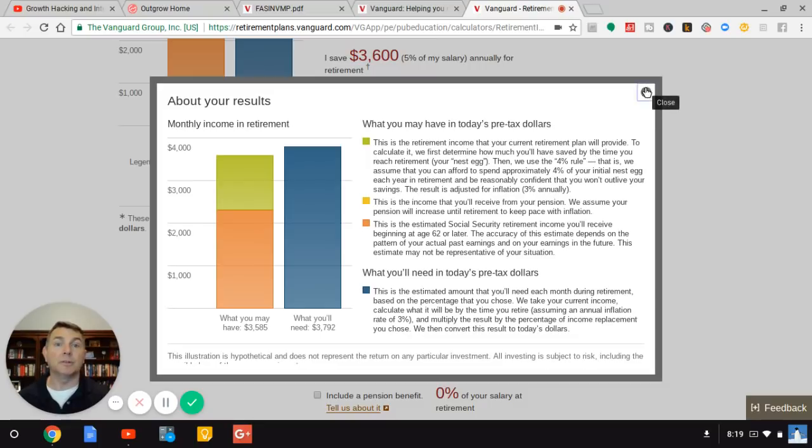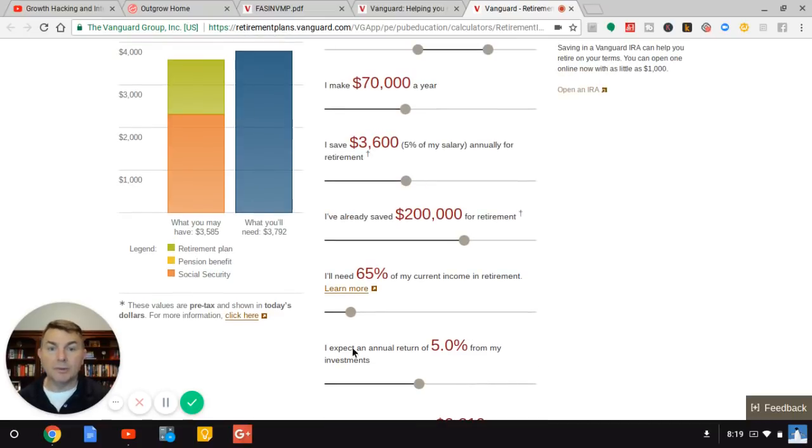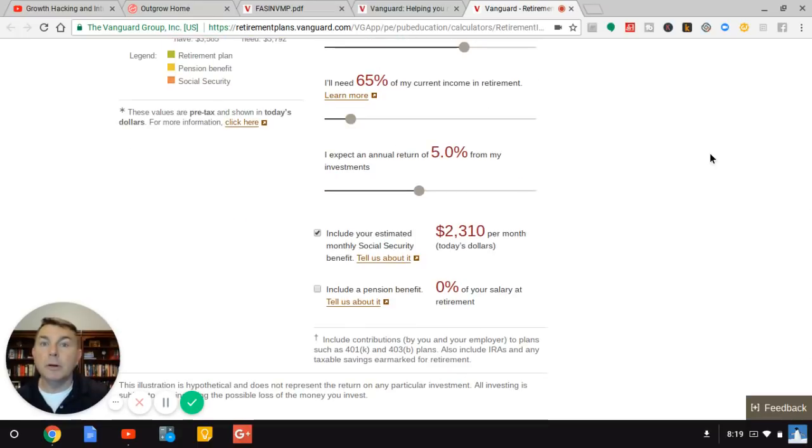But here's what's interesting. If $2,310 of my benefit is from Social Security and the rest, we take $3,585, subtract $2,310. That means I'm pulling $1,275 a month from my portfolio, times that by 12. That means I'm only pulling $15,000 a year from my portfolio. $15,000 a year plus half of this benefit. All right, so that's going to put me, that's $12,000, that's $27,000. If I'm married filing jointly, I have no income tax whatsoever.